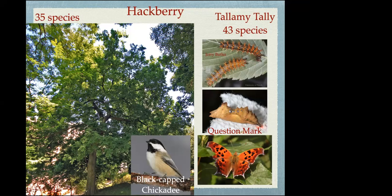The black-capped chickadee will have fun in the hackberries. The black-capped chickadee is a great bird to attract to your yard. It's really an omnivore. It'll eat a variety of insects. It'll eat a variety of seeds as well as fruits.